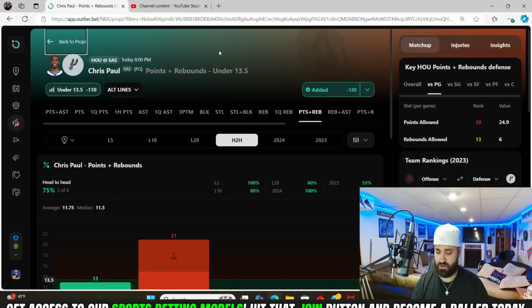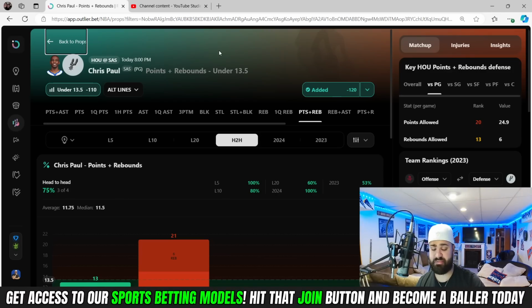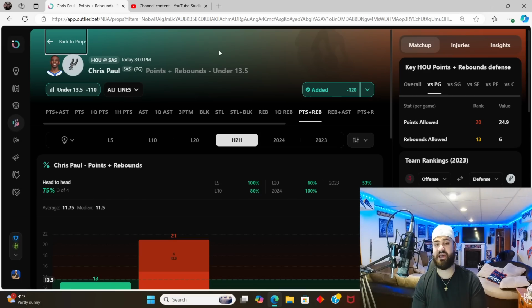Pretty good value. All right, guys, next up we got Rockets-Spurs, 8 p.m. tip-off. We're going Chris Paul here of the San Antonio Spurs, under 13.5 points plus rebounds. No one will go ahead and deny that CP3 can still pass the rock. His assist numbers have been pretty solid to start the NBA season so far, but when looking at scoring and rebounding, the numbers don't look great.